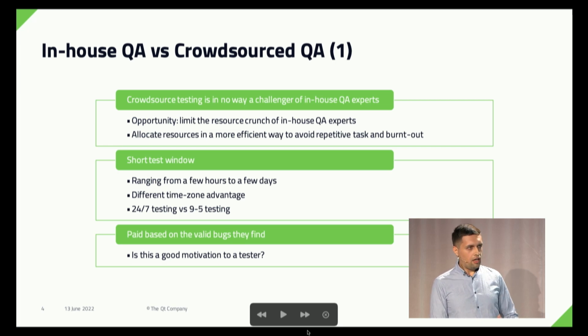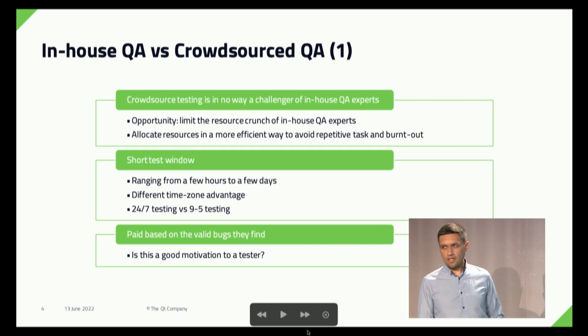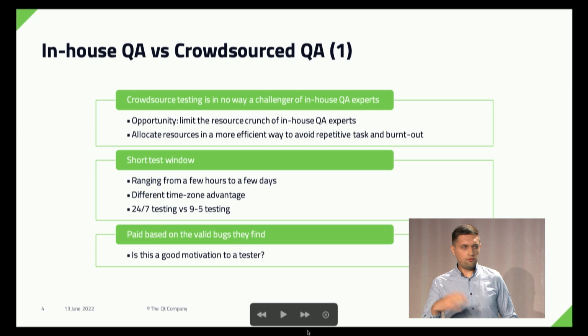So allocate those resources in a more efficient way, and avoid repetitive tasks they don't like, because they will burn out and they will leave the company. So how about giving them different tasks like exploratory testing, where more knowledge is required than just following a test script.